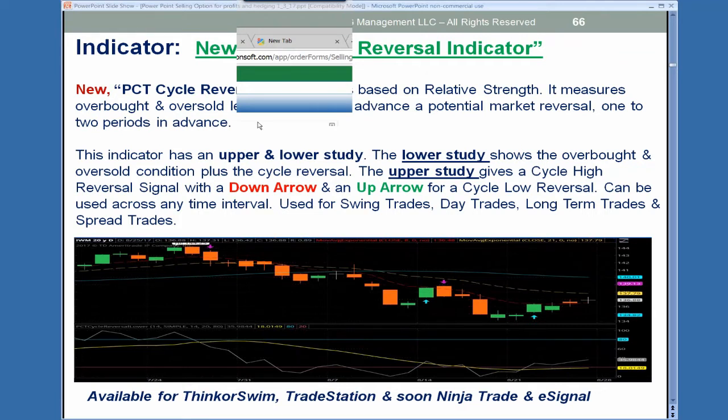Now, sometimes these can be very strong reversals. Sometimes they're just steady and kind of churn sideways, which makes it perfect either way for these types of credit spreads. The indicator has an upper study and a lower study. The lower study will show you the actual overbought, oversold condition plus the reversal signal. And then the upper study is going to give you that cycle high reversal or cycle low reversal, and it'll give you an arrow: a down arrow for a cycle high reversal, or an up arrow for a cycle low reversal. And they're great for any time frame.